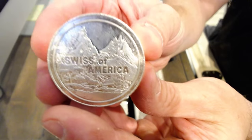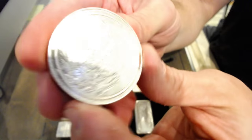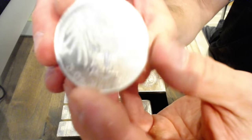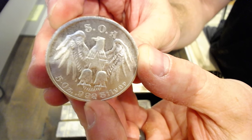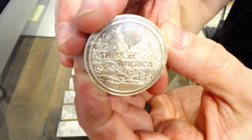Also picked up my first Swiss of America 5 ounce pour. Excuse me, it's not poured. I don't know how you would call that, but it's a thick, chunky round. And they have 3 versions. They have the Minuteman, which I have. This is the Eagle, and the Bill of Rights, which is the hardest to find. And I picked this up through a seller on Reddit as well.